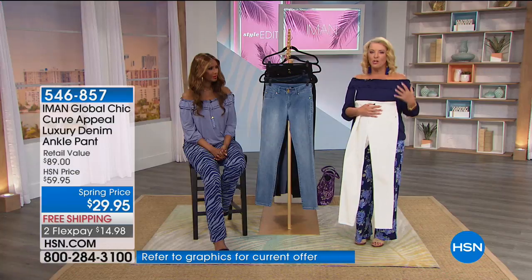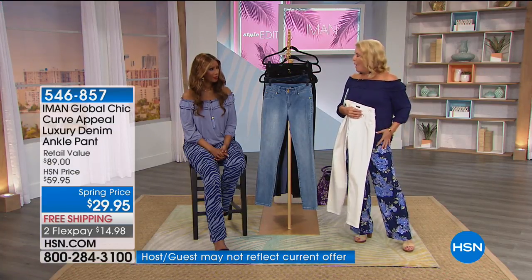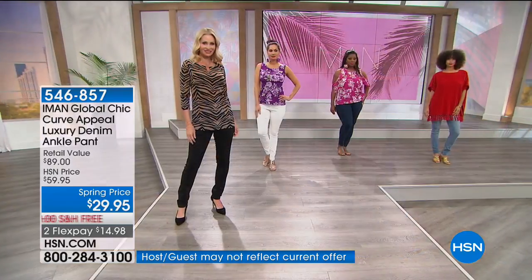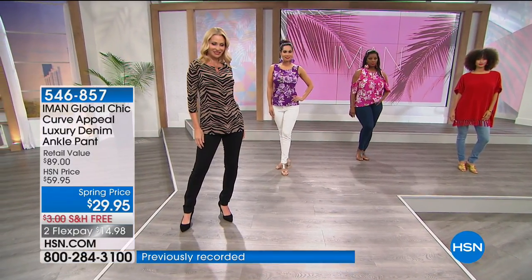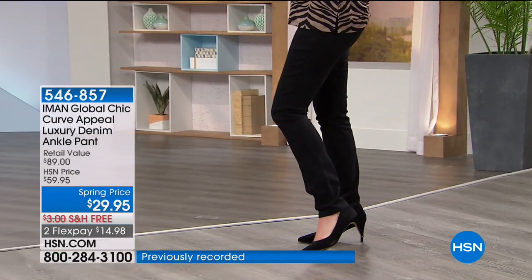Even if you're a first timer, try these pants. They fit like a glove. It's really interesting when you slip these on for the first time. You're just like, oh, wow. And you really will notice those details. That slight movement of the side seam forward makes a world of difference.